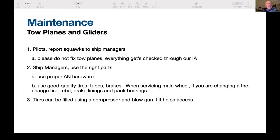First thing is maintenance. I'm now the ship manager for both of the tow planes, and we just finished the annuals on both of them. We re-clocked the annuals to February, so they were both finished. And I do all the work. I'm in training to get my A&P. I need the experience to meet the experience requirement. So the hours I spend on the tow planes are hours that I'll use to apply to my A&P application.